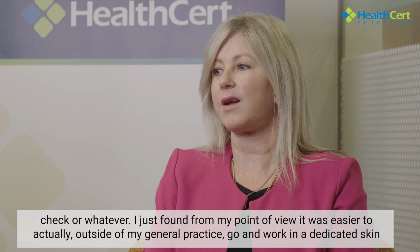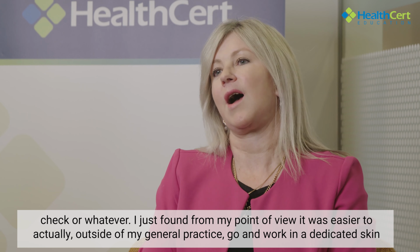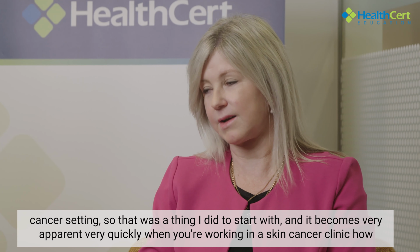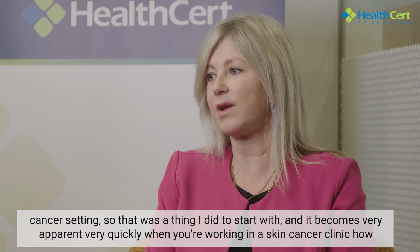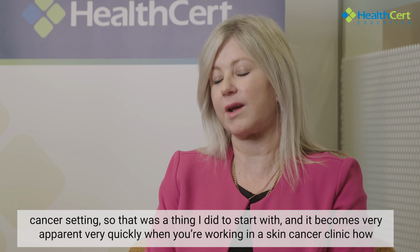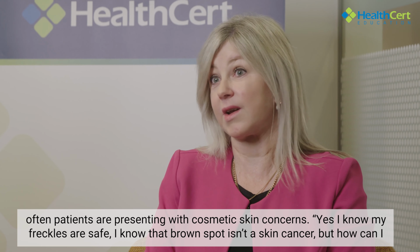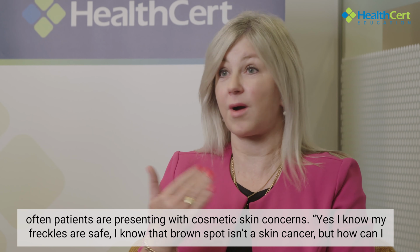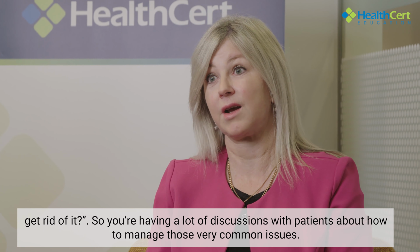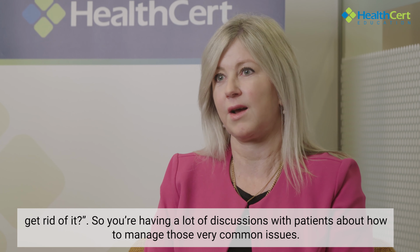So I just found, from my point of view, it was easier to actually, outside of my general practice, go and work in a dedicated skin cancer setting. So that was the thing I did to start with. It becomes very apparent very quickly when you're working in a skin cancer clinic how often patients are presenting with cosmetic skin concerns. Yes, I know my freckles are safe, I know that brown spot isn't a skin cancer, but how can I get rid of it? So you're having a lot of discussions with patients about how to manage those very common issues.